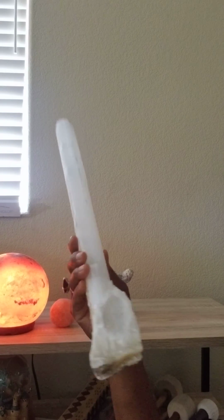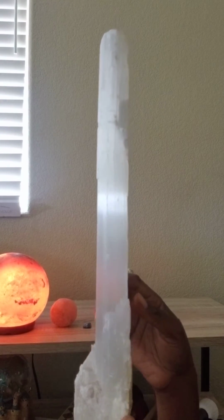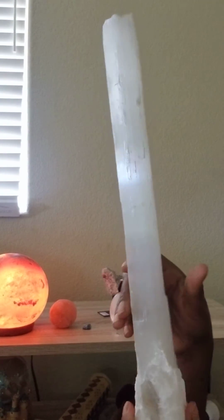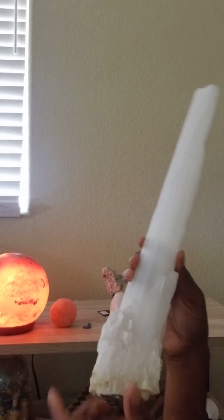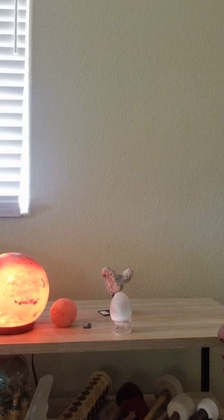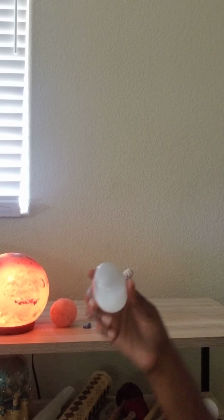Now this other one is a huge one that I have here. I got this one in Arizona, and it still has the dirt on it. This is a good one that you could lay on your desk, or I say lay it under your bed in the center, or right at the center top of the bed, under the bed, so you don't kick your toes on it. But this one is for spiritual cleansing.